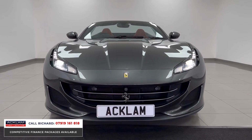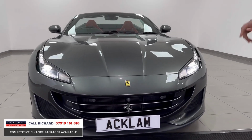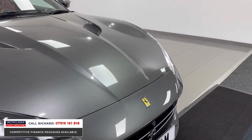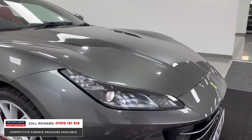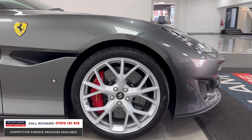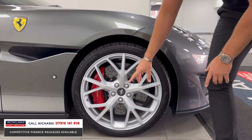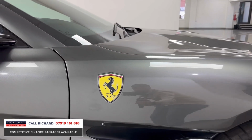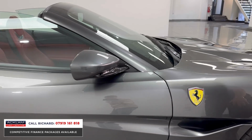It's a classy colour. Front and rear parking cameras, front and rear parking sensors, adaptive LED front headlights. It's a super sexy looking sports car. I love the combination. I love the wheels on this car. Ceramic brakes, red braking calipers. Everything is in perfect order. You see you've got the Scuderia shields as an option.